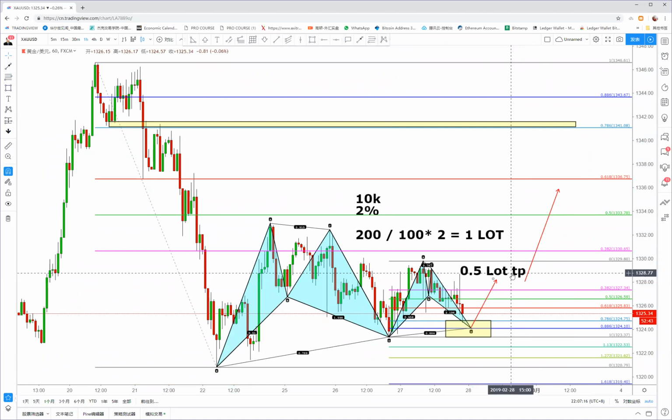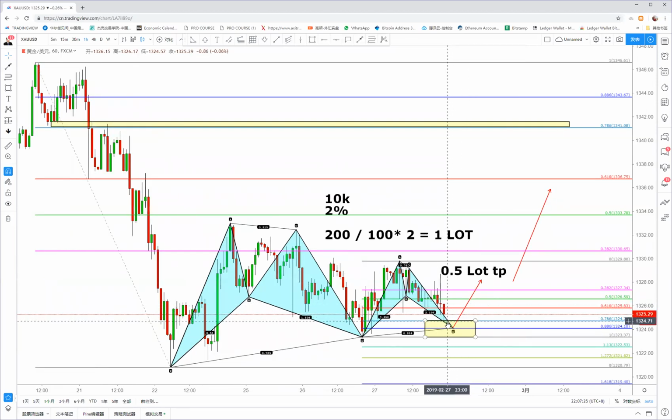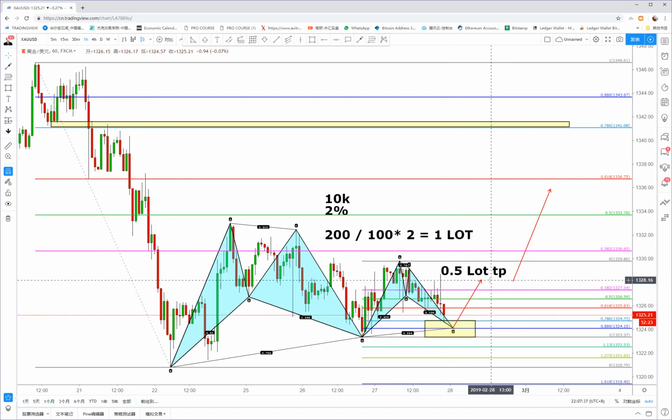Okay, reply me one if you have already entered. Right, guys, we have to be very quick, because you see the price. We just gave you the entry, and right now it's already going up. If you buy one lot, you're risking $200, which will be acceptable. And at 1328, please take some profit, and then hold the rest to 1336, 1341.